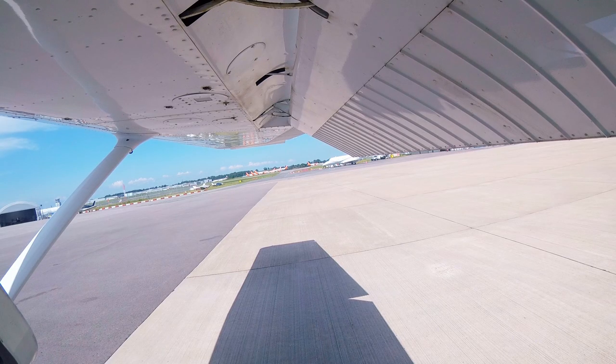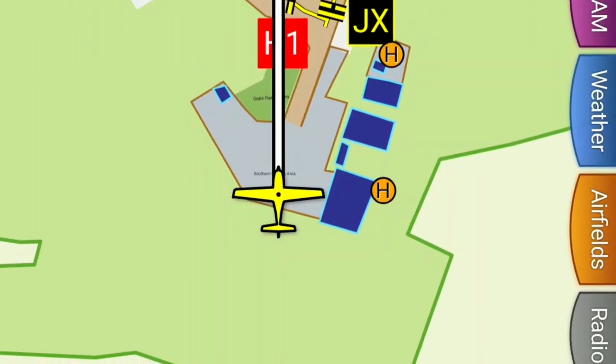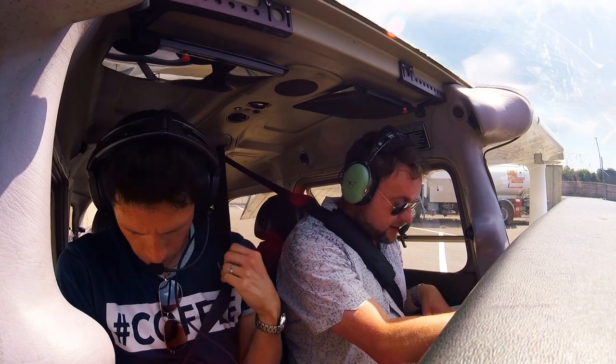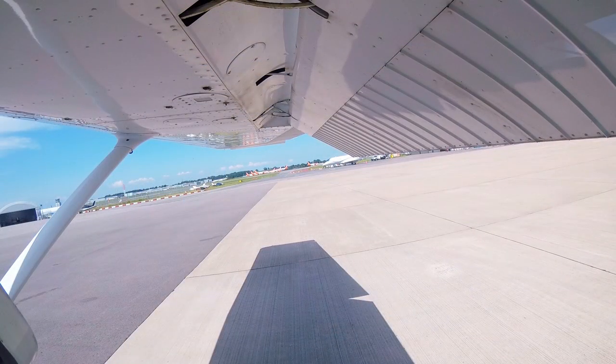No cloud detected. Temperature plus 28. Dew point plus 16. Cessna Tower, Golf Lima Lima Charlie Hotel, Park Southside, Cessna 172. Golf Lima Lima Charlie Hotel, Bristol Tower, good afternoon.